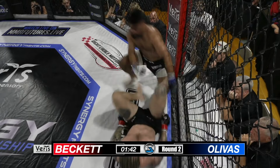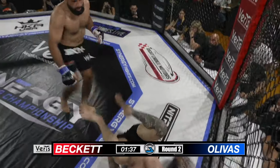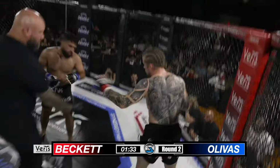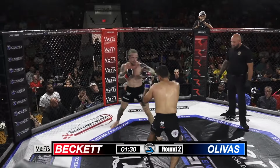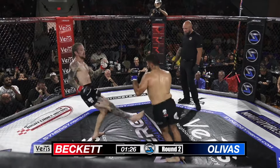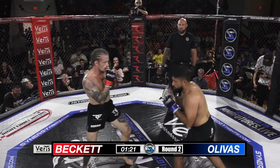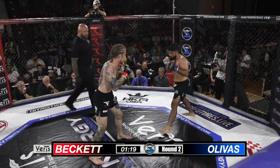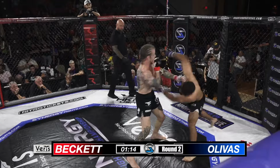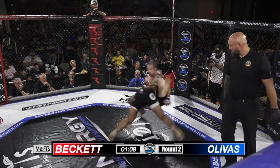Overhook with the half butterfly guard. Alan Olivas just completely relentless. Back to our feet. Alan feinting a little bit here on the feet. And Beckett was having success with those low kicks early. There's a big right hand by Olivas. It's been there for him tonight.